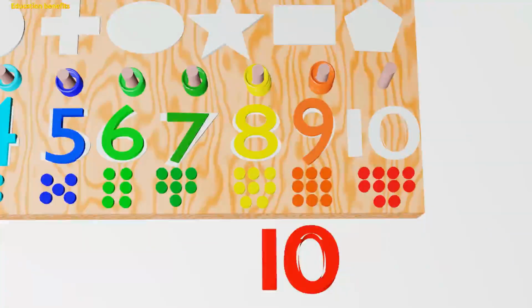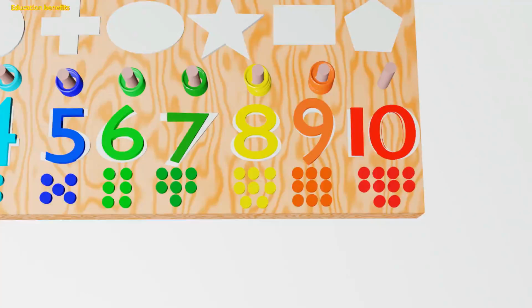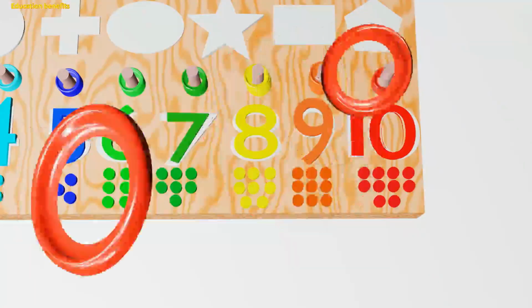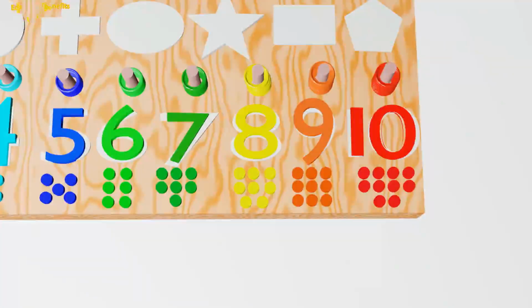You did it. Let's see how many dots are in our last number. 1, 2, 3, 4, 5, 6, 7, 8, 9, 10. 10 dots. There's my red number 10. Let's count the red rings together. 1, 2, 3, 4, 5, 6, 7, 8, 9, and 10. Congratulations, you did it!